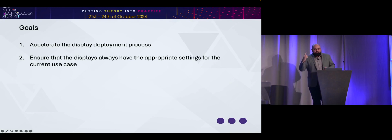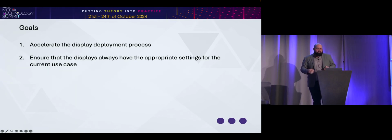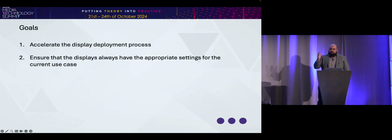First was to accelerate the display deployment process. As I said, 10, 15 minutes doesn't sound like a lot, but per display, scaled to hundreds, takes a while. And then the second and probably more important one was ensuring the displays always have the appropriate settings for the current use case. So whatever the room is being used for, it's on the correct settings for that review, for that use case.